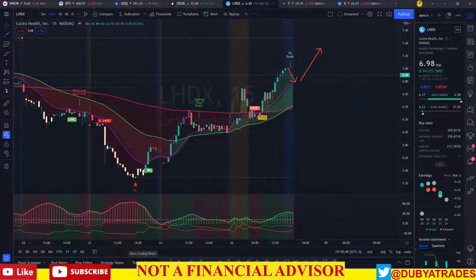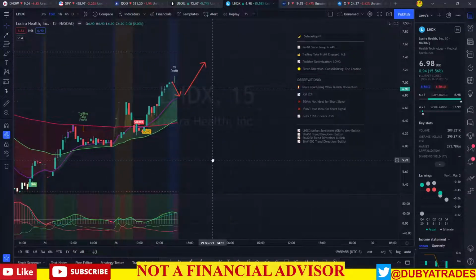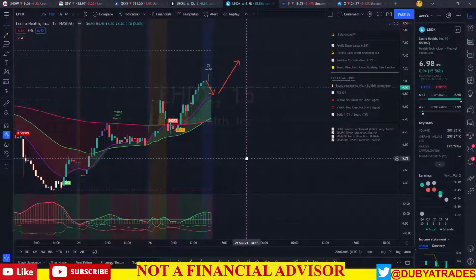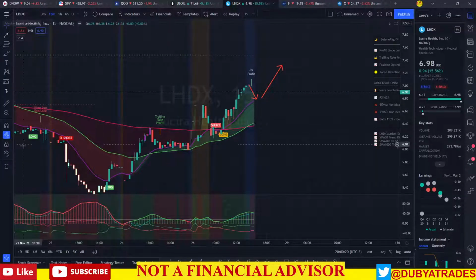What is the RSI on this? 62, yeah, so you're probably looking at a pullback. Yeah, that's probably what it's going to do. It's probably going to pull back to the 15 and bounce there. So like I said, just watch the low volume on it because it can gap and stuff like that. But LHDX is looking pretty decent. Let me put that on my watch list in the morning, and we'll take a look at it then too.